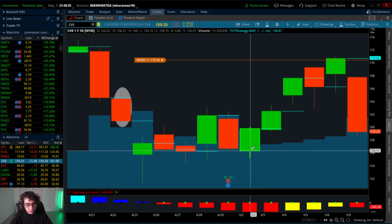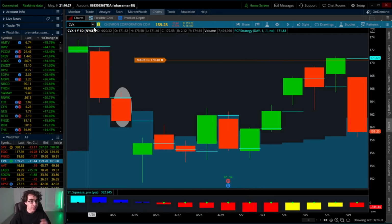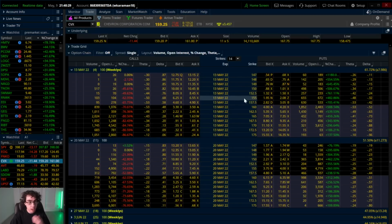The closing price of this candle is towards 156. That's the play for CVX put options. I'll be going with the shortest term expiration, and I'll be going with an at-the-money strike, potentially maybe slightly in the money. 160 strike. If you want to play it riskier, then 157.5. Wouldn't recommend, but 160 strike is what I'll be looking into.